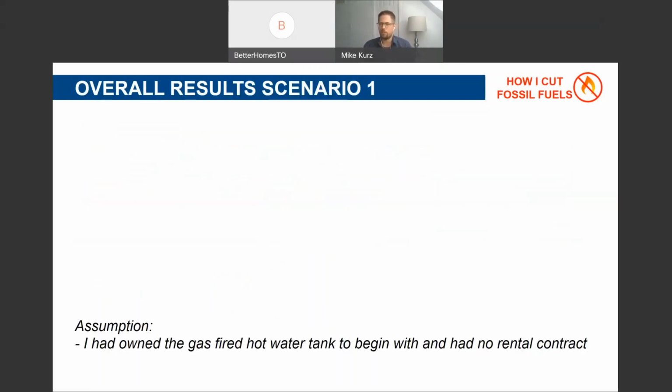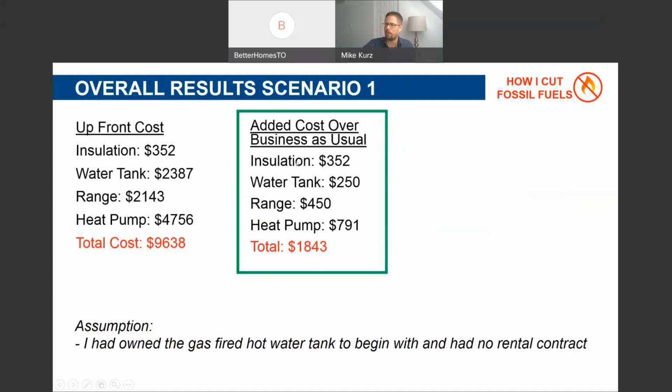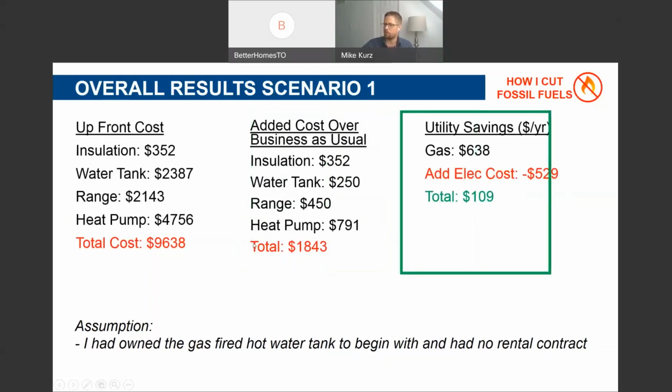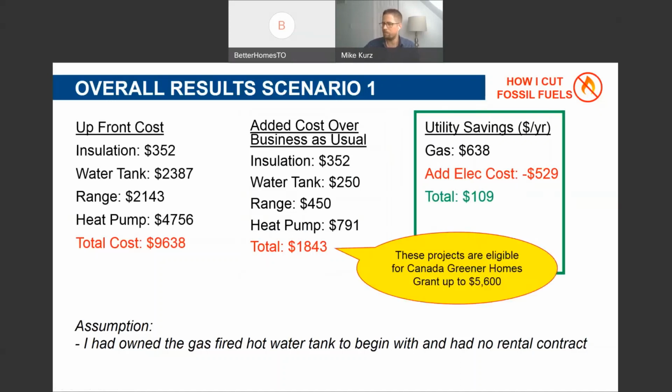I mentioned I was going to talk about a couple of extra scenarios. This one's if I had owned the gas-fired hot water tank and had no rental contract. So now my added cost of going electric is much lower because, as I mentioned, the electric tanks are about $200 cheaper than gas. So it's just the extra cost of putting in the wiring. My incremental cost is under $2,000, but my savings dropped. I don't have that sweet $400 savings, and I'm down to $100. So we're at like an 18-year simple payback, which isn't great, but once again, bam, $5,600.